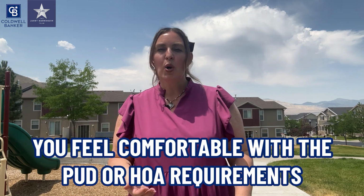In the end, it will be important for you to make sure that you feel comfortable with the PUD or HOA requirements. So you will want to clearly understand what's expected of you as a member of the community before you buy.